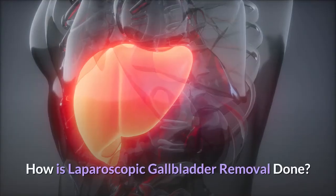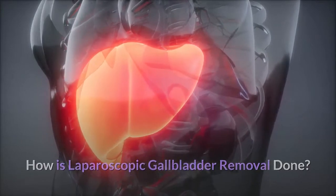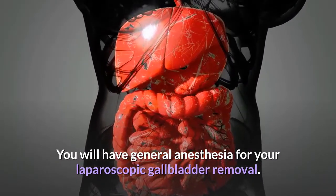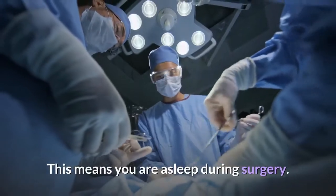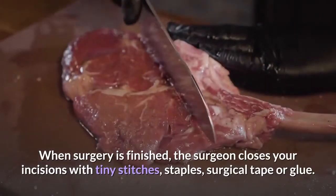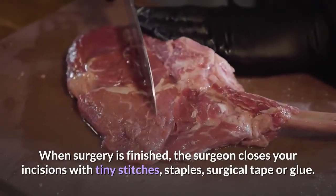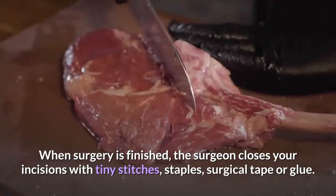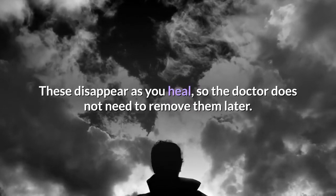How is laparoscopic gallbladder removal done? You will have general anesthesia for your laparoscopic gallbladder removal. This means you are asleep during surgery. When surgery is finished, the surgeon closes your incisions with tiny stitches, staples, surgical tape or glue. These disappear as you heal, so the doctor does not need to remove them later.